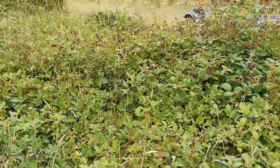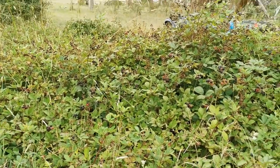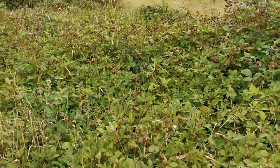What are we doing? Picking blackberries. They're yummy. Picking wild blackberries right down the back of the farm.